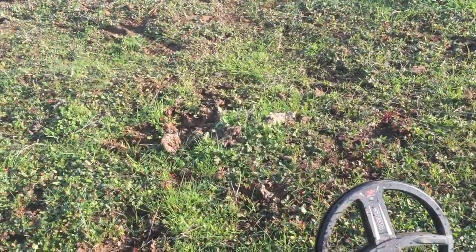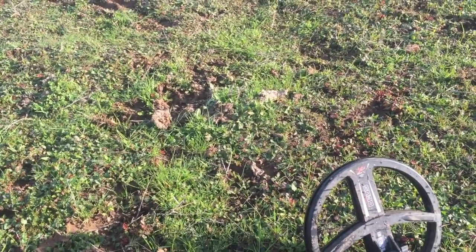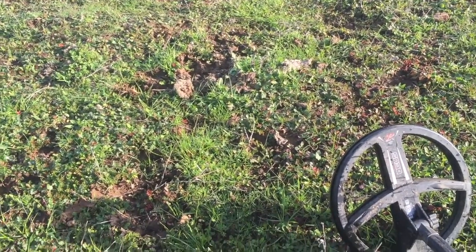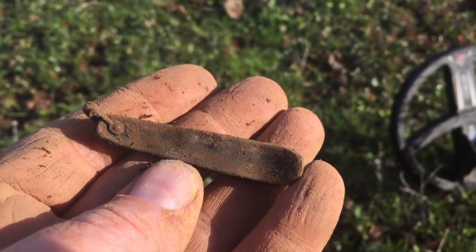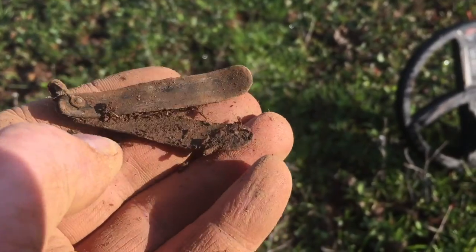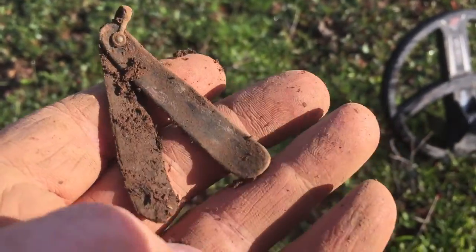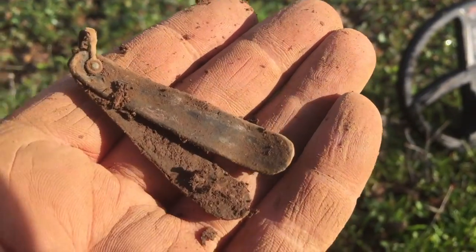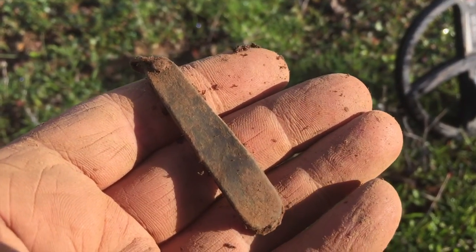Alright, it's got another little find here. Just dug a bunch of brass and a piece of cast iron, which I put up by a pile of steel. But, just got a little old penknife. It's pretty neat. Of course, there's nothing left in it, but I think it's a penknife. I feel a little stub there, so yeah, that's cool. I'll take that. On to the next.